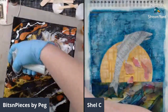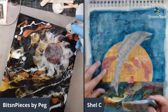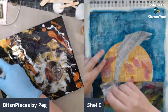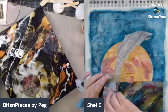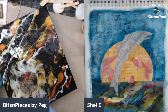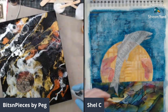Spraying water on the backs of these. Why tape the edges? Triple says, "Paint up fantastic." Oh, thank you, thank you. It's a lot of fun. I enjoy doing this.